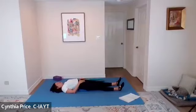Okay, now let's add on just a little bit more. If this is quieted down, you can reach your arms overhead. And then let your body grow heavy here. Have that yin quality. Let the body grow heavy.